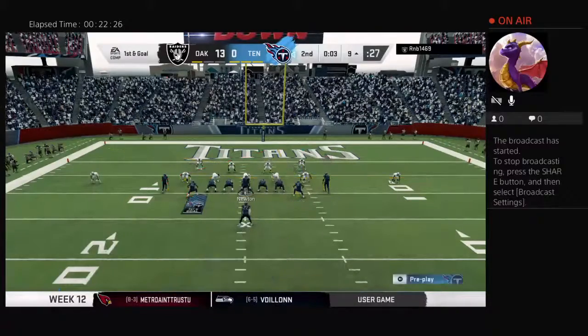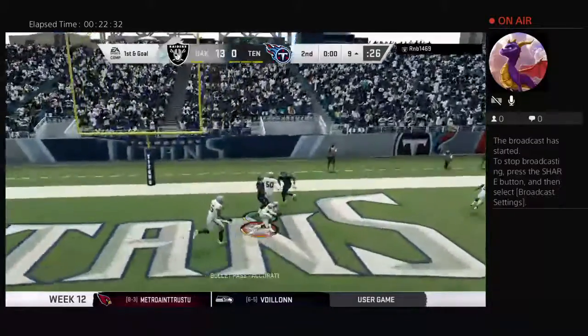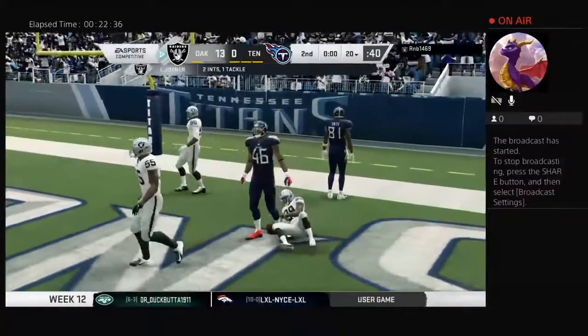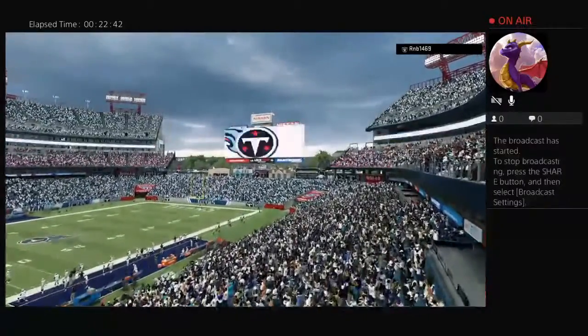55 is my guy, 55. A final shot before the break. Newton. And this is going to be intercepted. LaMarcus Joyner with a pick. We have hit halftime. Still 2 more quarters to go. We'll take a timeout. We'll be back after this.